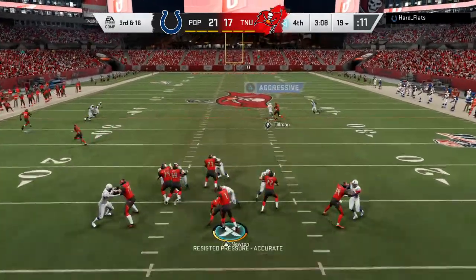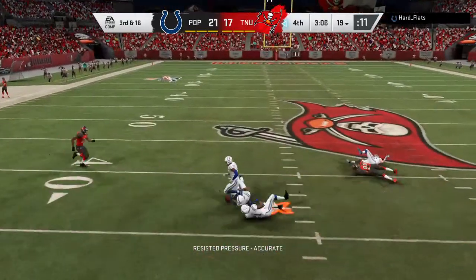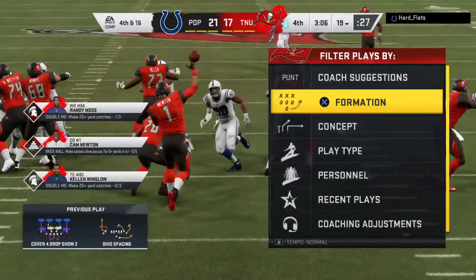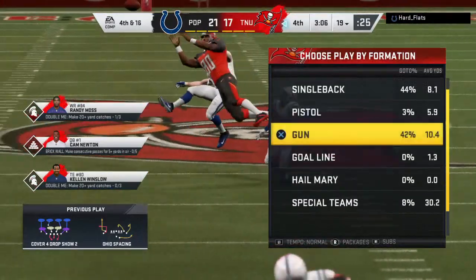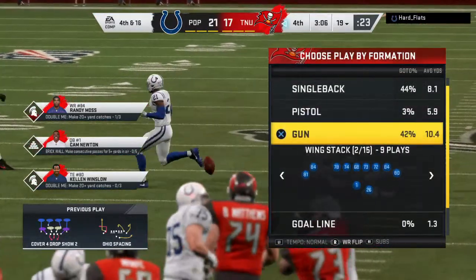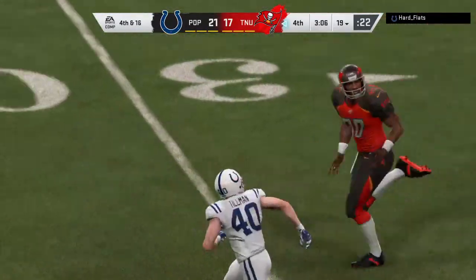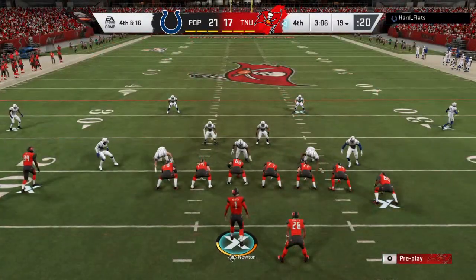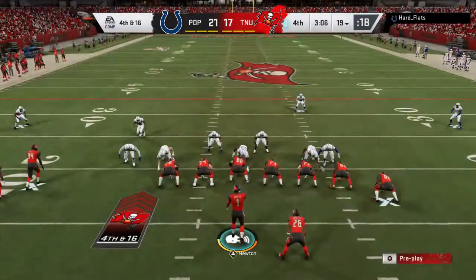The shotgun snap for Newton. And that will be incomplete. You hear the calls for a penalty, but I just don't think so. I think in this situation, the defender was making sure his guy couldn't hold on to the football. So I don't see anything that warranted a flag. No, I'm with you. There was contact, but I'm happy they kept that flag in the back pocket.